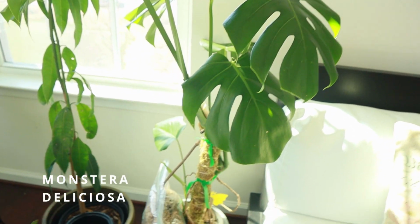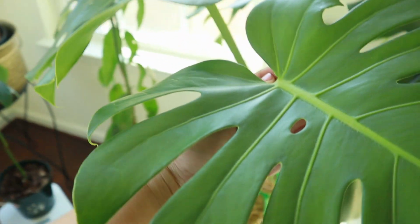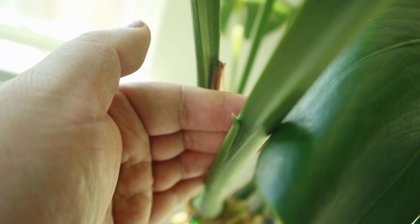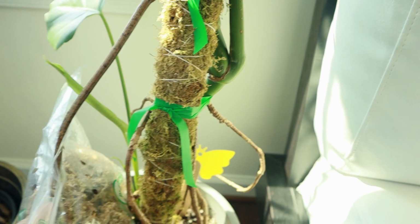And last but not the least is my Monstera deliciosa. As you can see, this is the leaf that gave me a fenestration in the middle, and I'm hoping the next one would be the same. It is starting to push out another growth, and I'm also air layering it right now. Again, that will be for a future video.